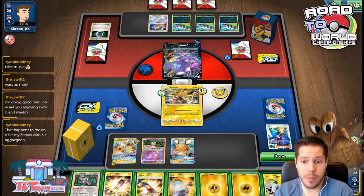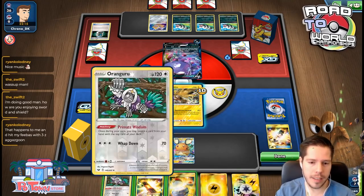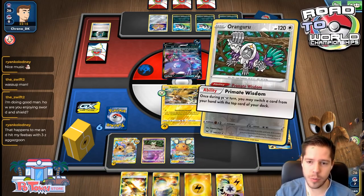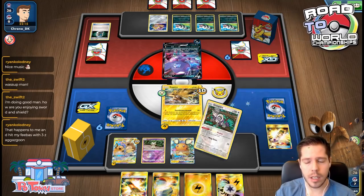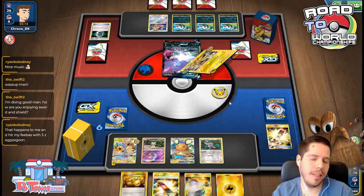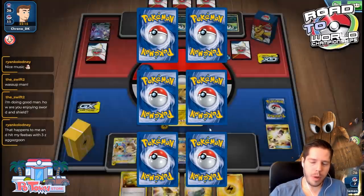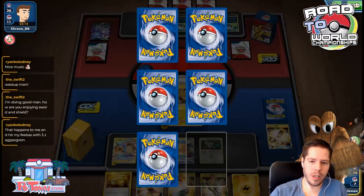I had to draw something, right? I'm dead drawing again. Right? I am dead drawing again, but at least I get Oranguru to mess around with. And I get two prizes, so we'll take that, and we probably should be able to get Jirachi as well.